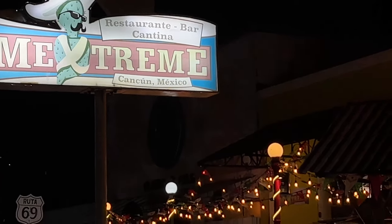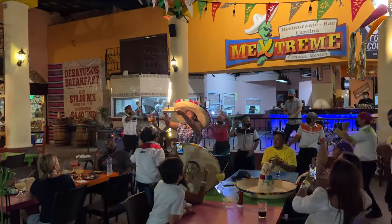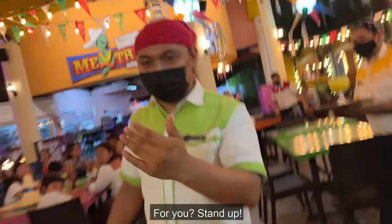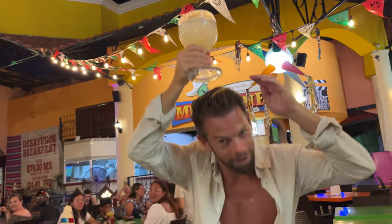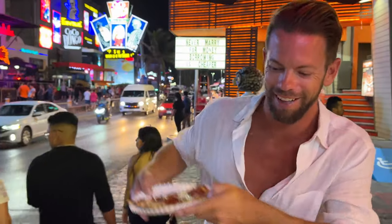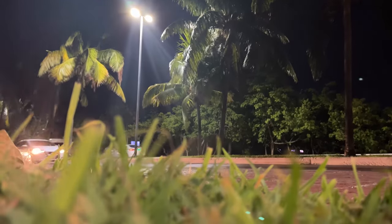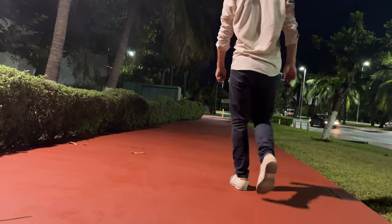This came to be an unexpected favorite. The traditional Mexican experience, Mextree. And hey, this place is famous and insane. This is for you. Stand up. No. Or just go full budget and get some pizza. Best food in Cancun. There will be no party tonight.